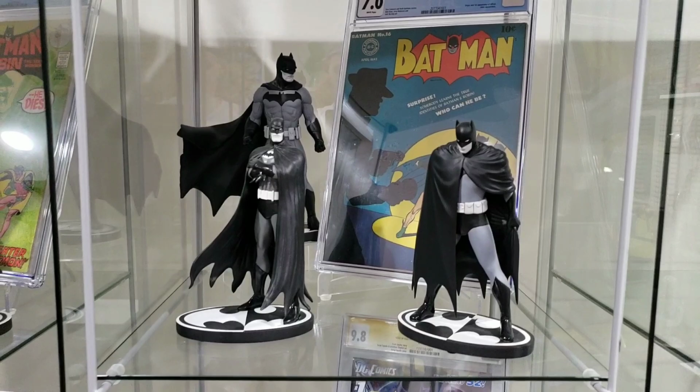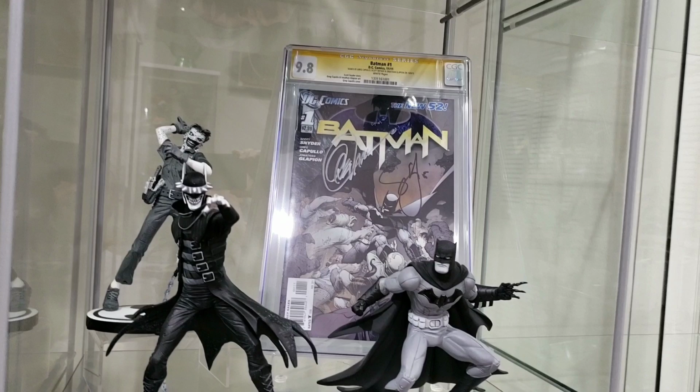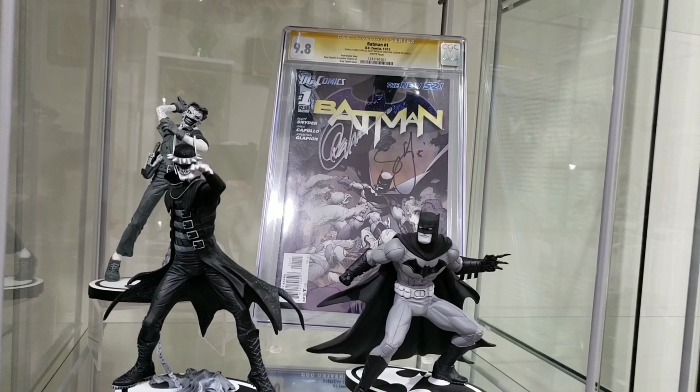Come down some more. This right here, Batman number one from the New 52. Get rid of that glare. That's triple signed: Capullo, Snyder, Glapion. That is one of my first books I ever got signed, ever got graded, ever dealt with CGC. And it happened to hit a 9.8.